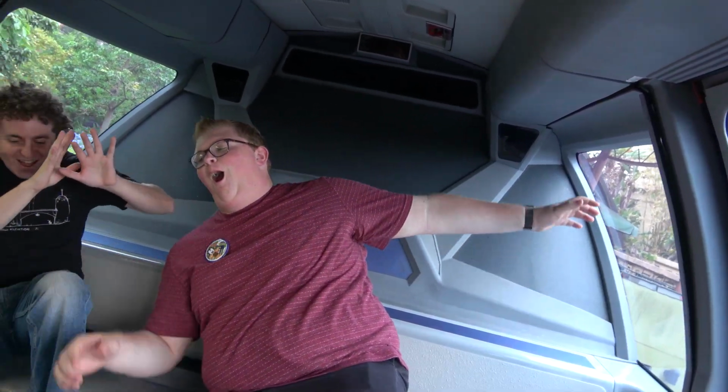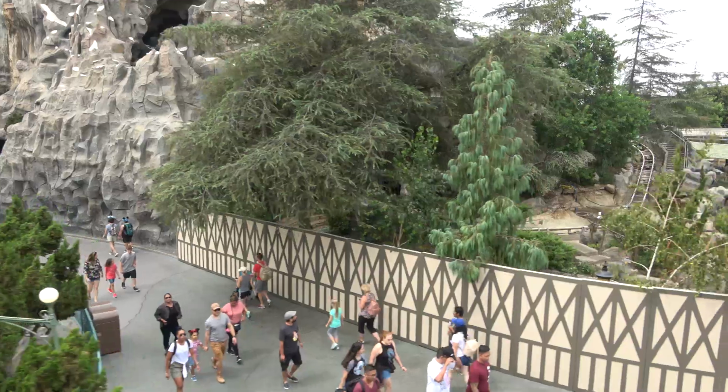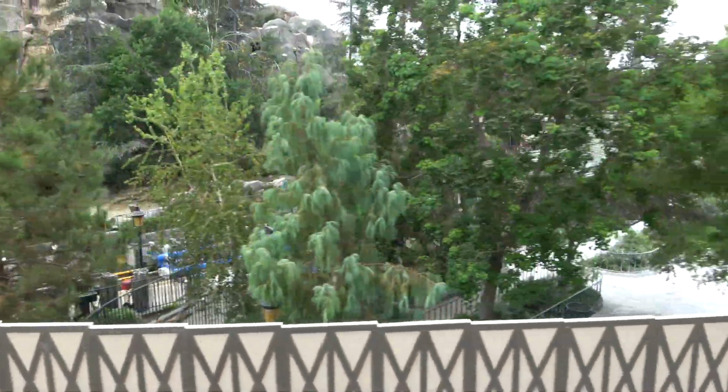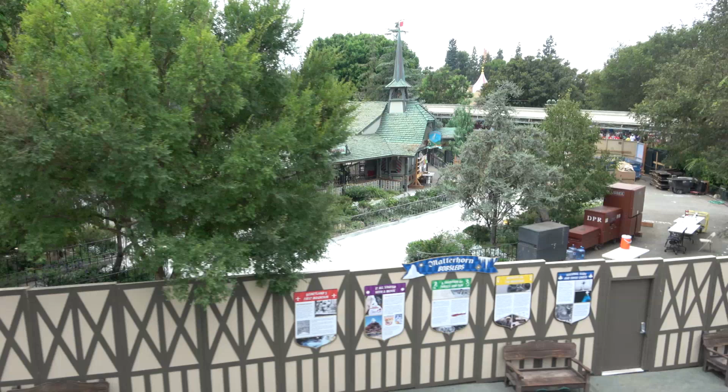And we're starting on the monorail with these two goofballs goofing off in the monorail because we were a little bit sideways. But we're starting on the monorail because we want to do a Matterhorn update. We promised last week that we would do a Matterhorn update from the monorail. And here we are. And let's pause.